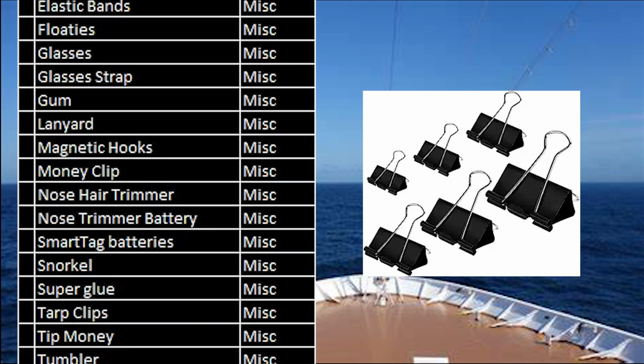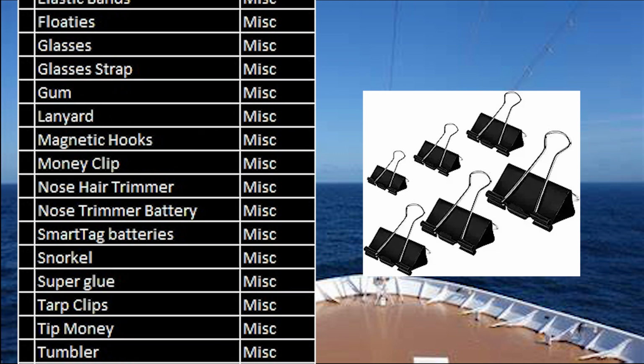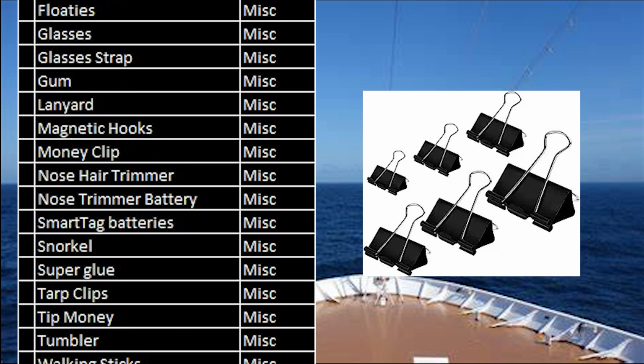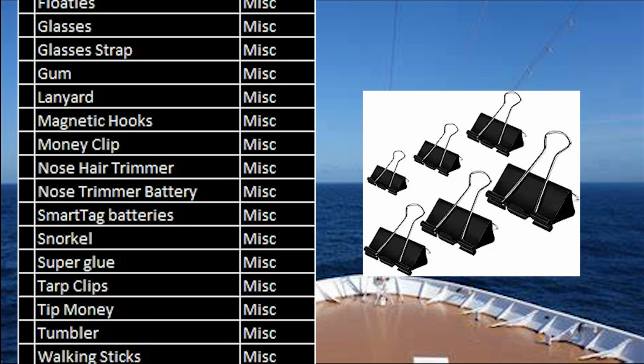Money clip. If I have a whole lot of money, like tip money or whatever, I'll just slap one of these binder clips on there. I don't actually use a money clip. These binder clips are like $1 and they work just fine. So no need for an expensive money clip.